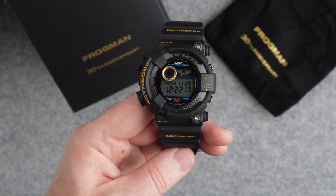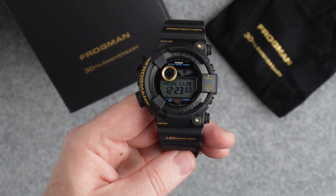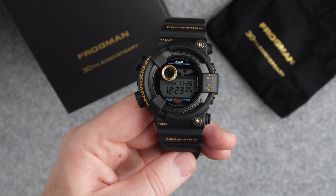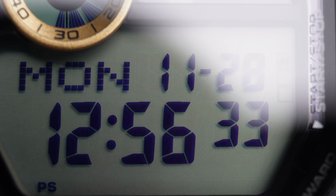Now, it's the second issue that I honestly can't really live with. It bothers me, but that doesn't mean that it's going to bother you. This is just all personal preference, of course. Honestly, I don't think the watch is that legible. The LCD looks dark and doesn't offer that much contrast. It's not easy to read the time at a quick glance.